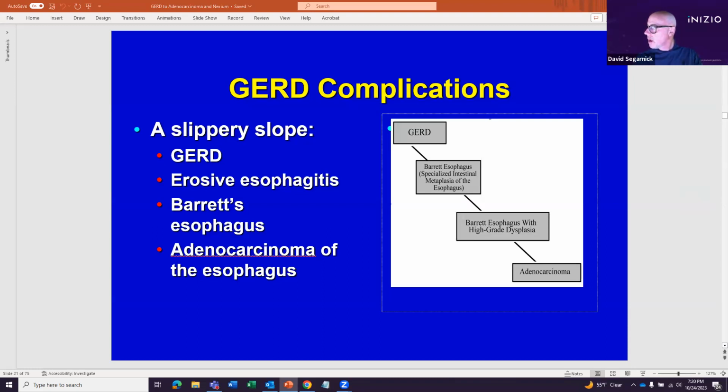Anna asks, when it comes to Barrett's, I thought this was more of a complication of chronic alcohol abuse, but are all patients with GERD at risk? Yes, all patients with GERD are at risk for developing Barrett's, high-grade dysplasia, and cancer. The alcohol abuse component is because alcohol itself can be metaplastic.